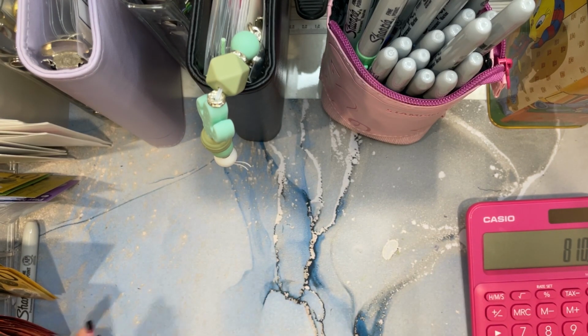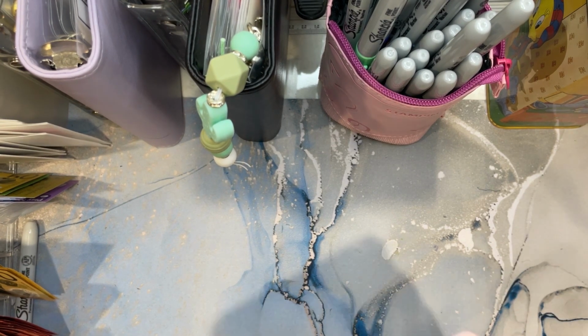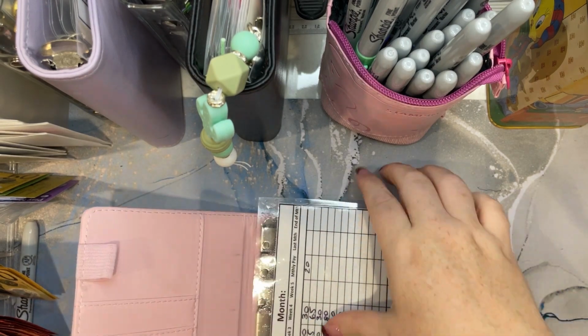We are cash stuffing this week. Let me just write that down. Week one, April. Okay, let's start with the pink binder.